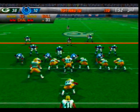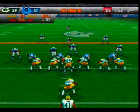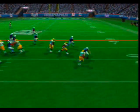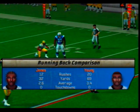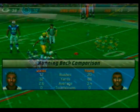Indianapolis lines up in a 4-3. Check it. Hey. Come on. Toss play to the right. Number 55 is there for the tackle at the 30-yard line. Nothing doing that time, John, as the linebacker gets there quickly.